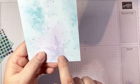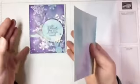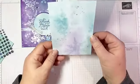Now I do have to say, when I stamped, there was one little strip. I don't know what happened there. There was one little strip that didn't get inked. So when I embossed it, there's one little strip that isn't embossed. I'm not sure how that's going to look, but you know what? Because of everything else that's going on this card, I don't think it's going to matter.